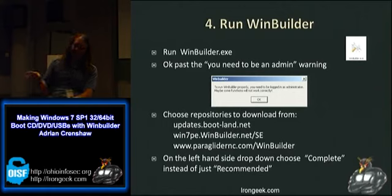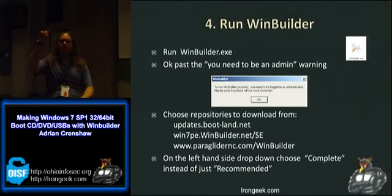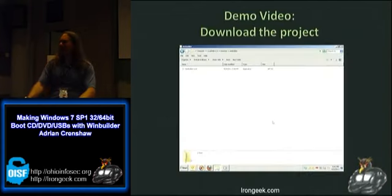to... First time you ever run it, if you don't have any projects already downloaded, it's going to take you to the download screen and say, okay, what repositories you want me to start sucking stuff from? These are the ones I usually set. Update bootland.net, updates.bootland.net, Windows 7 PE, Winbuilder.net, so on and so forth, paragliders for some extra utilities. And then I usually choose complete on the drop-down to pull down everything they have as opposed to just the recommended files.